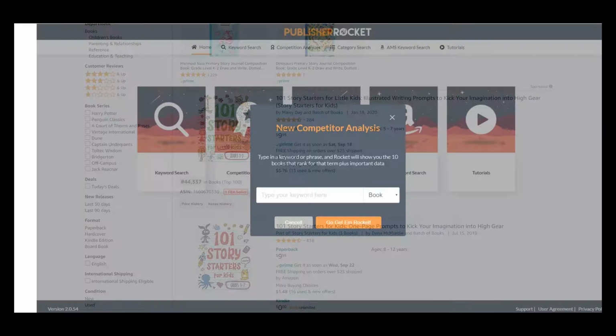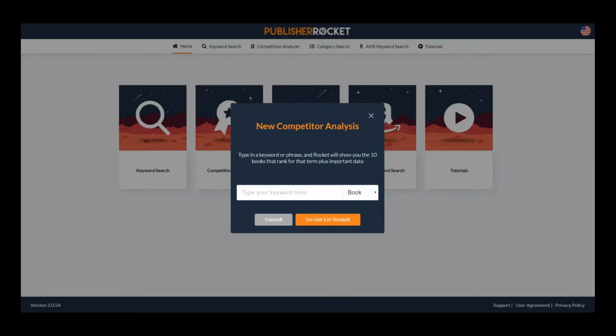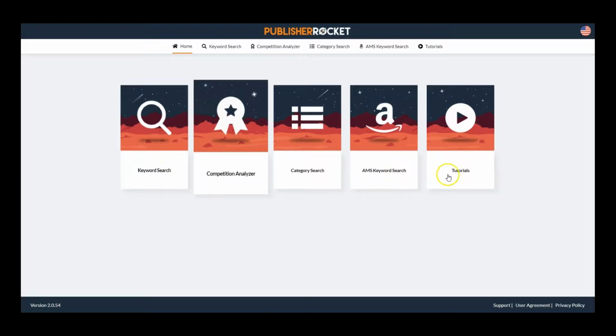So let's go to Publisher Rocket now, and let me just make sure I've got the full screen. So this is Publisher Rocket, and we've got a number of different things in this area here. I'll just cancel this so we can have a look. We've got 5 different sections that we can use for Publisher Rocket.